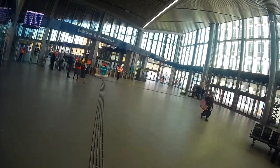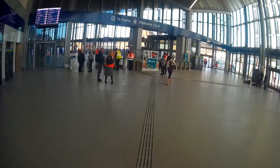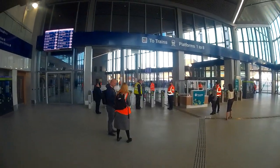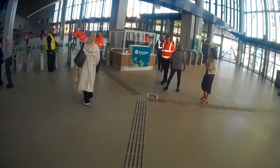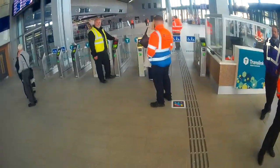The next junction is the second exit to the right, and the junction to the left are the turnstiles in the station, and there's Navilens codes overhead for the different platforms. So this is the last junction on the ground, and that's the barriers.